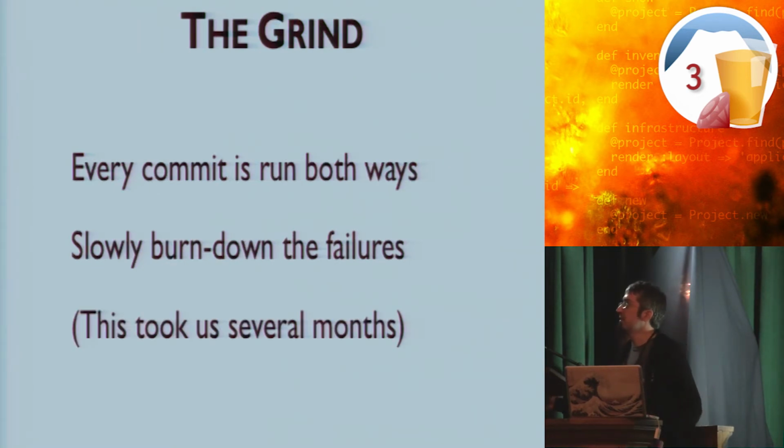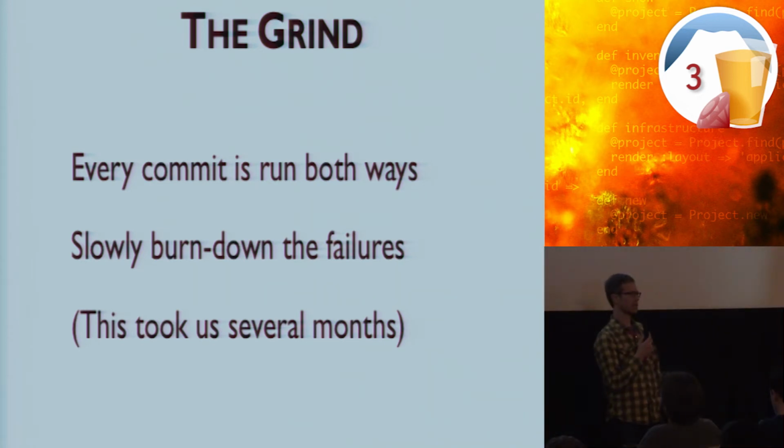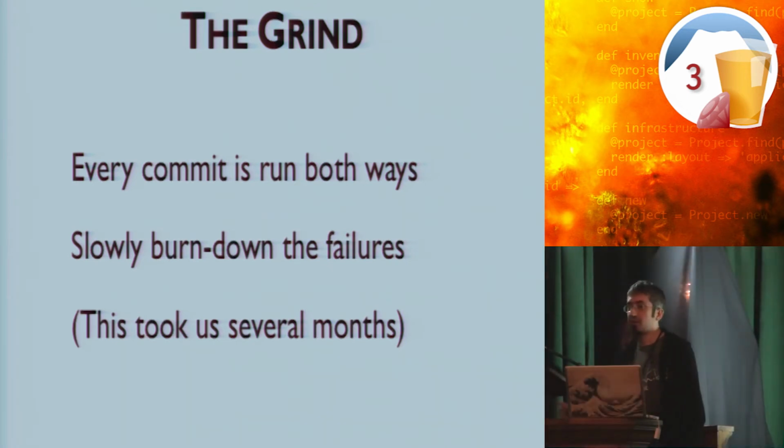And then the big time-elapsed area: just grinding down the test failures. Yeah, this took a few months. I think we first started in on the preparatory work in, what was it, March? And then we were done in early September. And that doesn't count the time we spent denying that we needed to do this work. Yeah, we spent a lot of time on that.